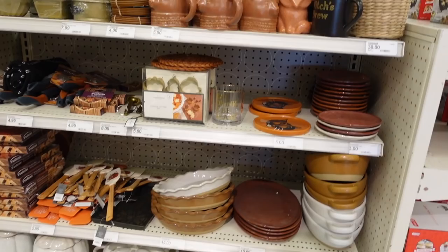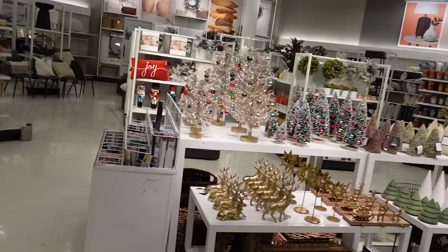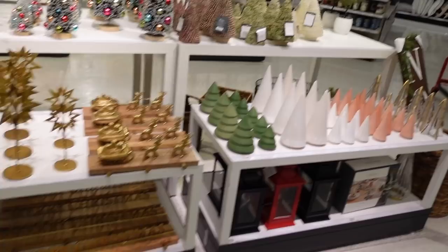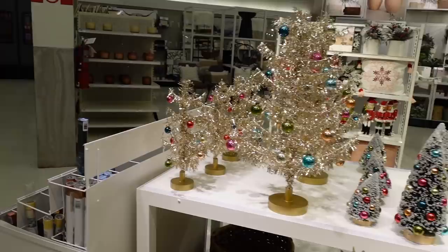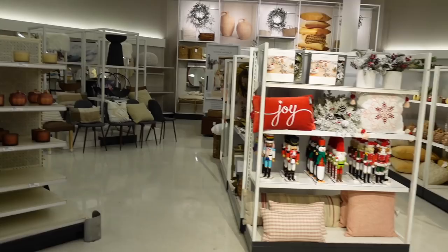This pie plate. And they've got some Christmas decorations out. I kinda like these little trees. That's pretty. That'd be good for like your office on a desk. No, $25. Oh no, that's for an accent chair. A little wreath is cute.